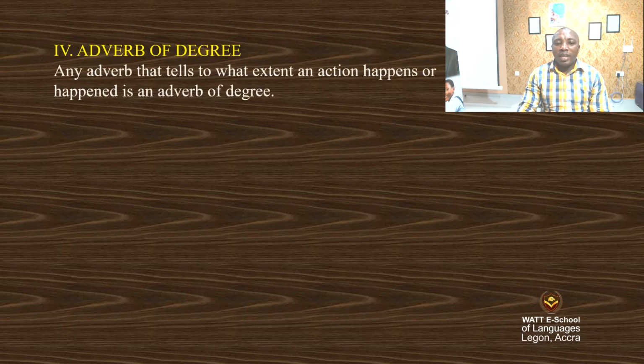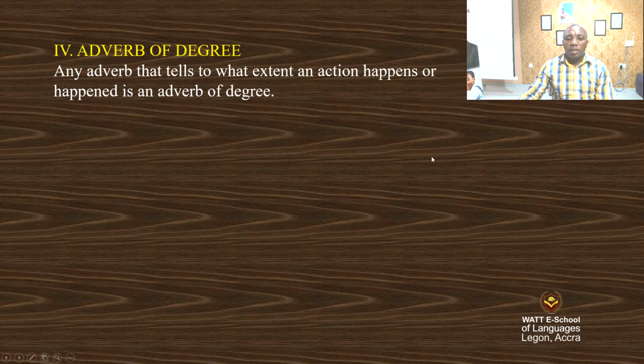But in this particular one, we are going to have a look at adverbs of degree. And what is an adverb of degree? Any adverb that tells to what extent an action happens or happened is an adverb of degree. So let's quickly have a look at the adverbs of degree.